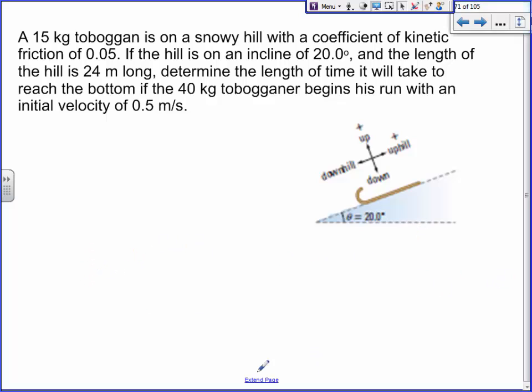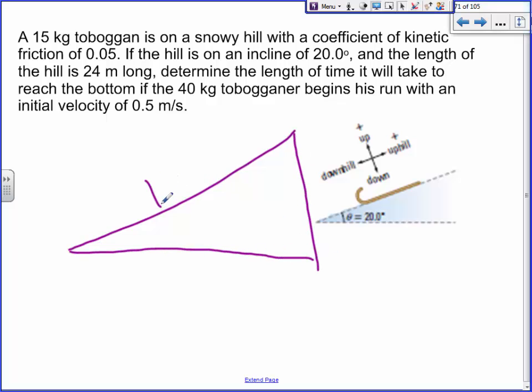I'm going to redraw this here just because I'm going to want more room. We've got our sled on a hill. I'll draw a box. Okay, what's happening to the sled? The sled has gravity acting on it. I know that much, right?